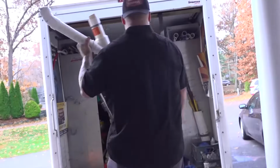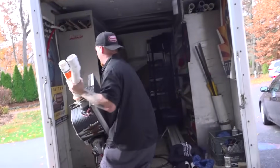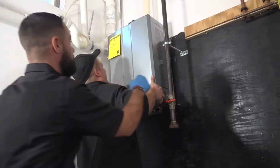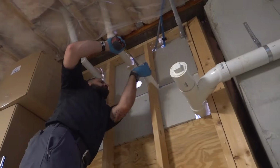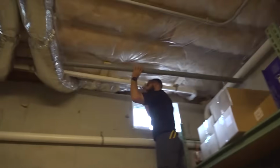Alright, so we got all the old equipment out. We're about to hang the new equipment up. It's going to go pretty much in the same spot. We got some new venting that's going to be run at a new vent location because they have some future plans for their sweet patio outside. We're going to put it in a new location.